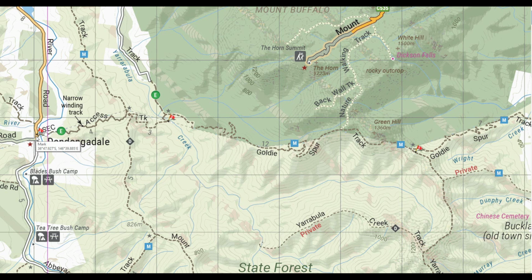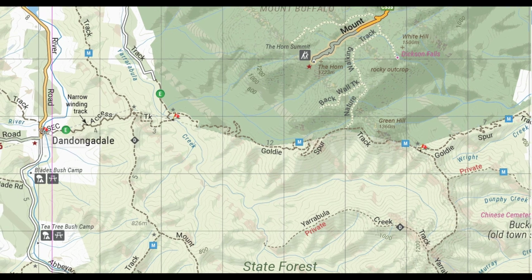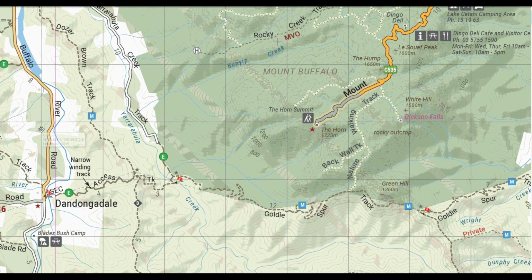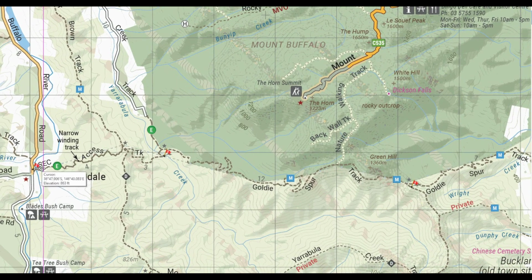Now, let me give you a quick rundown on the plan for today. Today was going to be the revisit, the go back, the redo, the final completion of Yarrabulla Creek track. You know, we had a couple of goes at that last year and we didn't quite get there. So we start here on Buffalo River Road, just south of Lake Buffalo, at the start of the SEC track to air down.